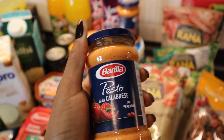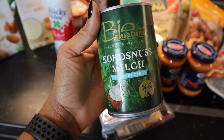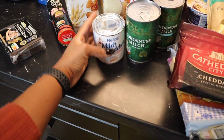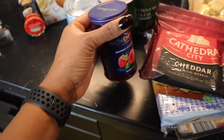And I bought some pesto sauce. Got some whipped cream. And some coconut milk. Some coconut milk, two times. Bought one milk machine. Every once in a while when I need to make some porridge, Jamaican cornmeal porridge, I use that in it. And marmalade, moving pick, I love them.